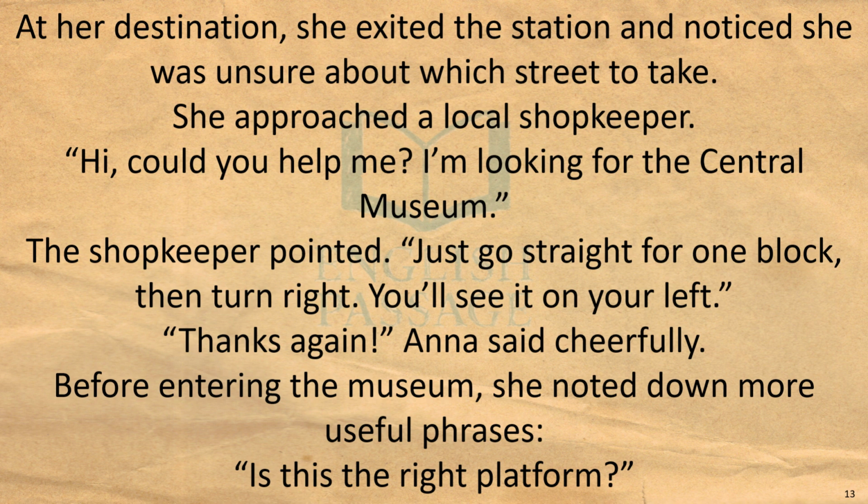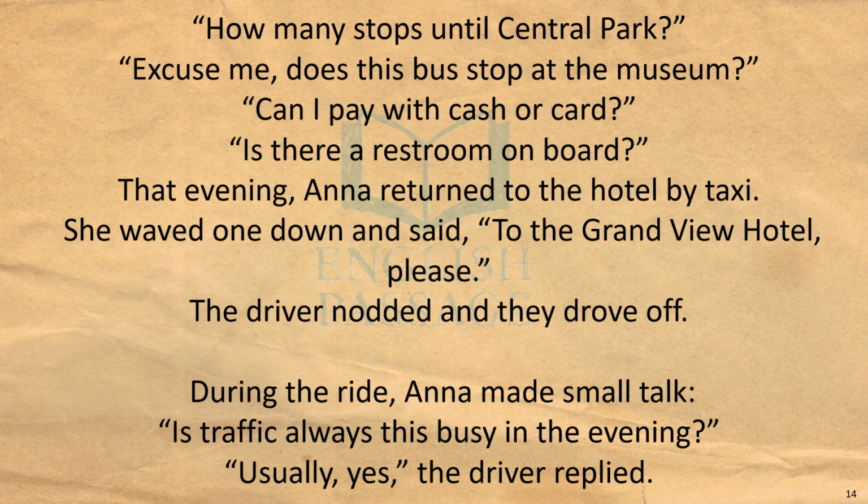Before entering the museum, she noted down more useful phrases. "Is this the right platform? How many stops until Central Park? Excuse me, does this bus stop at the museum? Can I pay with cash or card? Is there a restroom on board?"